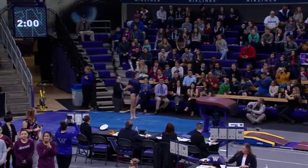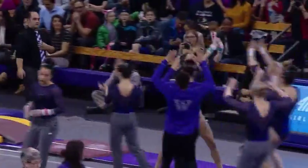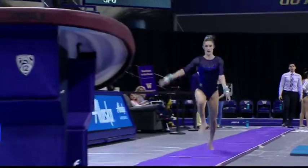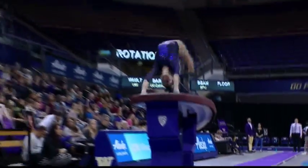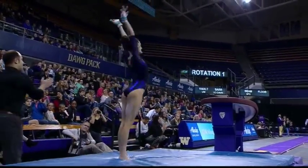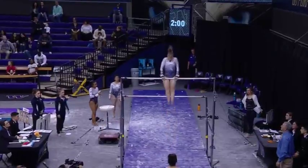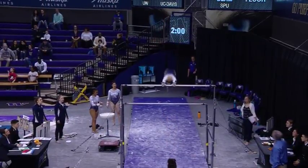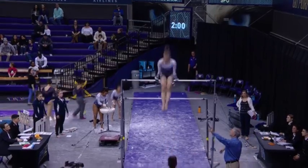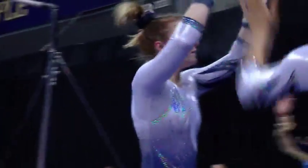Gorgeous vault, big step, but a solid finish to the Huskies vault lineup. Kopiak goes 9.825. She gets a great block, pikes down a little bit, and then takes that big step. Otherwise, nice to see the Huskies over. Hopefully, if Haley's over 9.8, then they'll be over that 49 mark, which is where they need to be on their typically lowest scoring event.